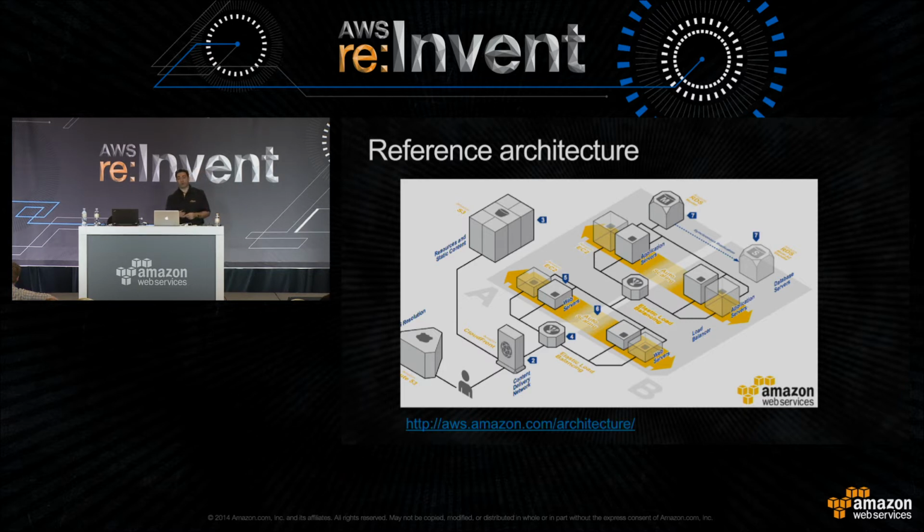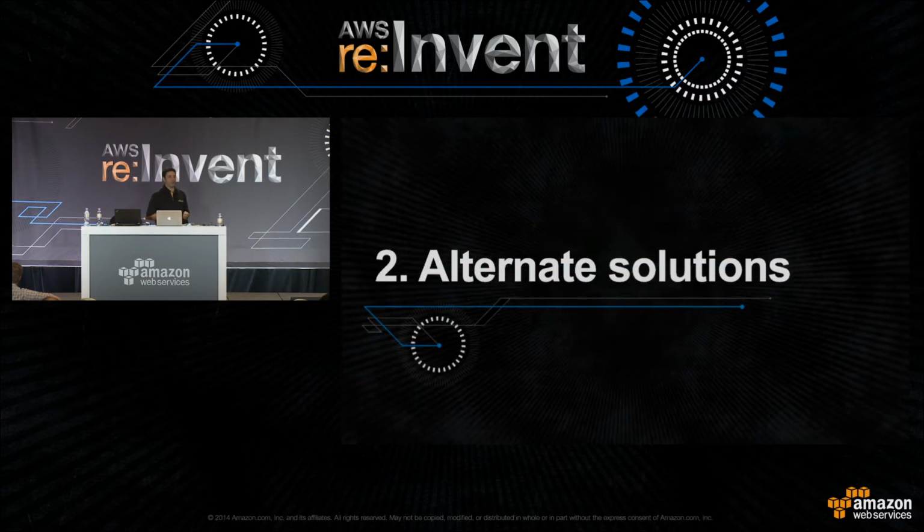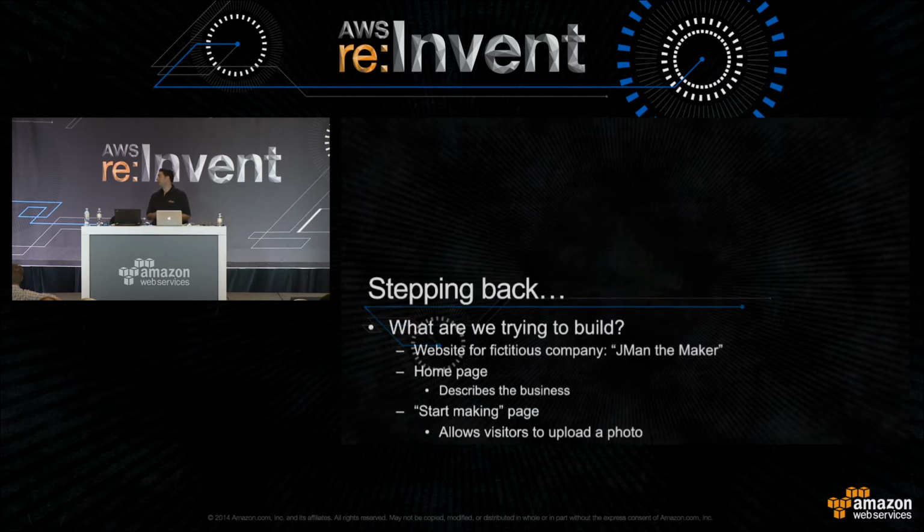if there's a need for it. So it's a great architecture, but it's not going to come in for less than $1 a month. No matter how you shake it, it's not going to come in for less than $1 a month. So I had to scrap that and start thinking of something else. So what are the alternate solutions?